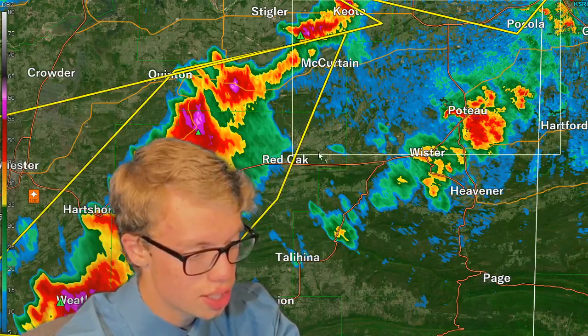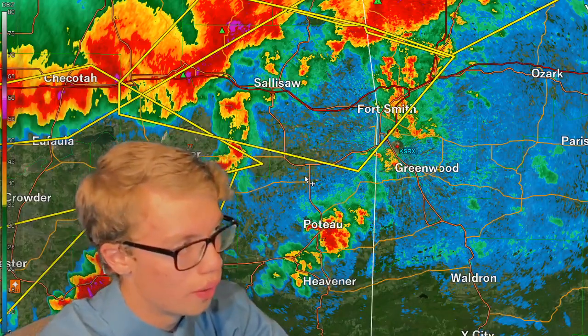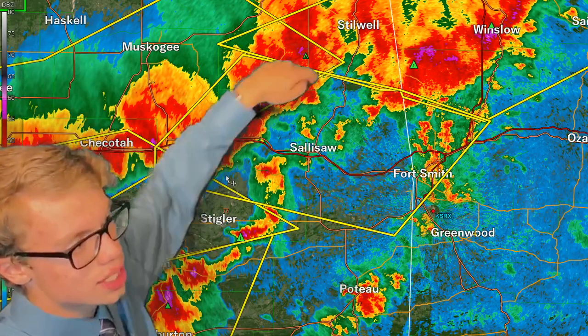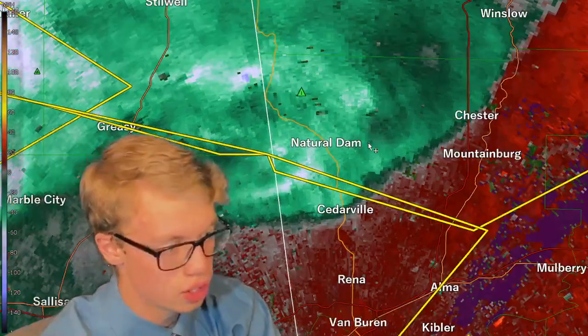So as you can see, line of storms that's going to be pushing through pretty soon. We do have some embedded cells forming ahead of this front as well. But the main storm is just northwest of Sallisaw, and it's going to be pushing through Sallisaw in the Fort Smith area pretty soon. And I'm kind of concerned on this because it has some pretty gusty winds. We got some gusty winds going through Natural Dam right now, so I'll put on our wind velocity map.